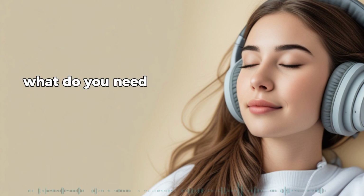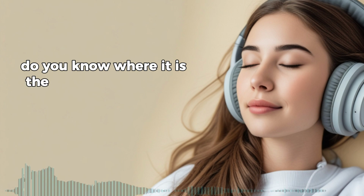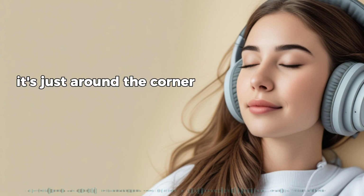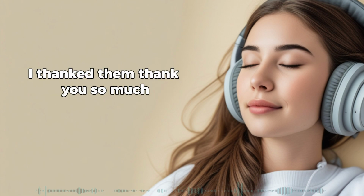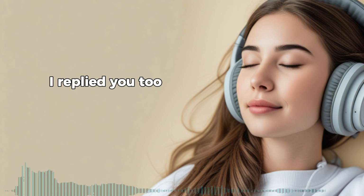"What do you need?" I said, "I'm looking for the nearest bus stop. Do you know where it is?" The stranger answered, "Yes, it's just around the corner. Walk straight and you'll see it on your right." I thanked them. "Thank you so much. I really appreciate it." The stranger responded, "You're welcome. Have a nice day." I replied, "You too."